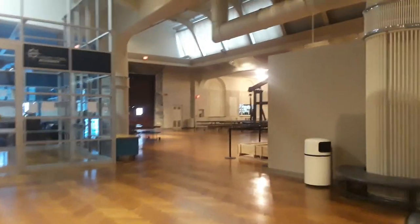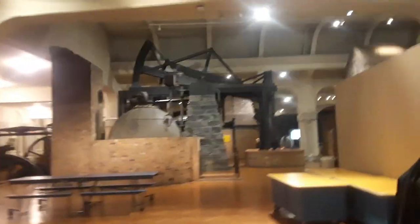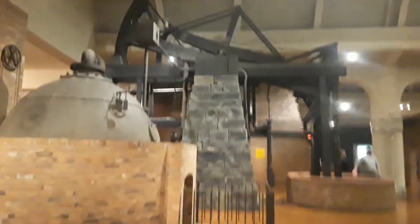Now this will be a quick trip around the museum as it's closing in about an hour. I've been here all day but unable to really film. Here they got different types of steam powered machineries that would create energy for towns and cities.